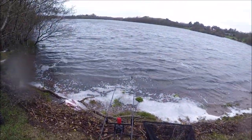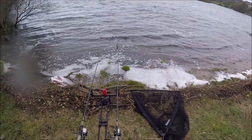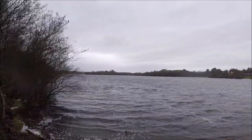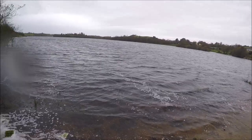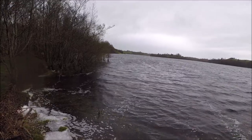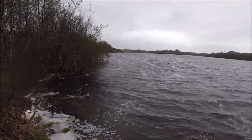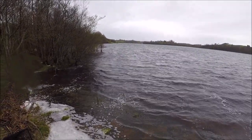Big roach popped up. Smelt, half mackerel. Ready to rock and roll today. The thing about this loch, it goes to that point there where it narrows, then it's another whole big expanse of water. But it's very, very snaggy. It is very, very shallow. There's rocks in here that will tear the engine off your boat.